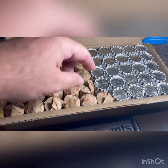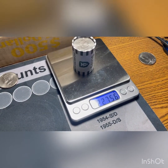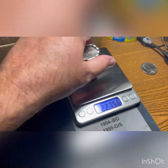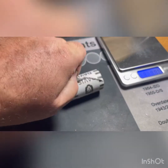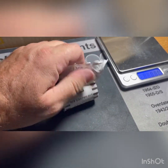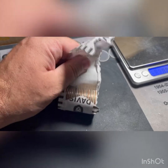Okay, roll 27, ball of paper on it. So we're gonna get that off there. We're gonna show you that weighs 227 and a half. The last one was 227, pretty much even. There was a 90 in there, so let's see if maybe this holds 2 in here.